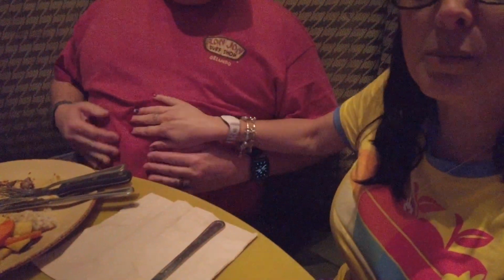So we just finished our Thanksgiving meal at T-Rex Cafe, and we loved it. You can tell because, see that? I'm rubbing the Buddha for good luck. He's a happy Buddha. We loved it. So, it's all muscle. Yes, it's all muscle. It's a food muscle.